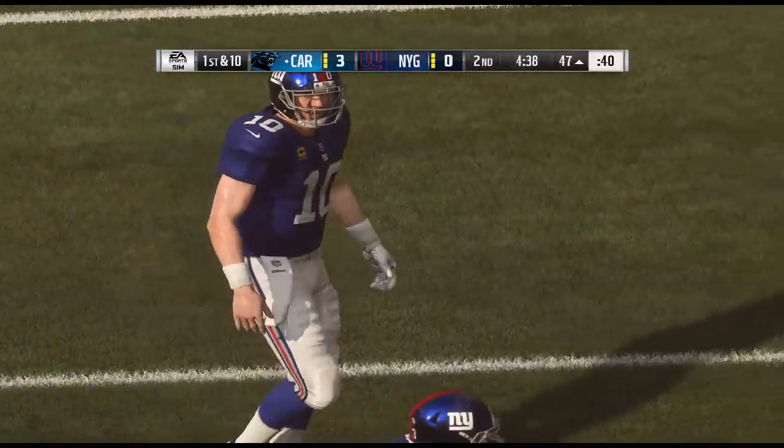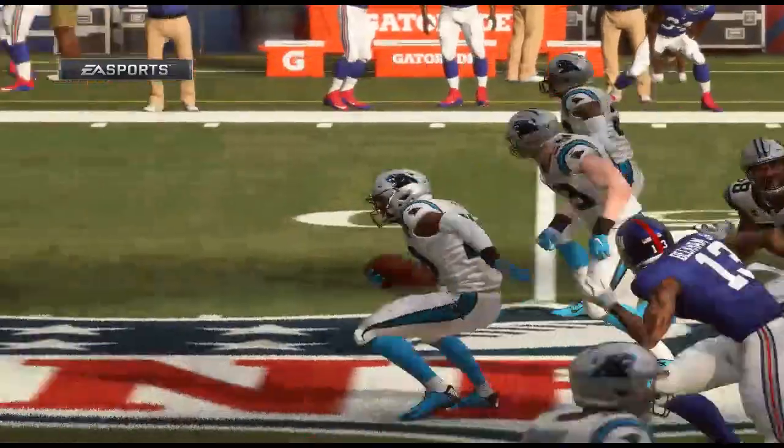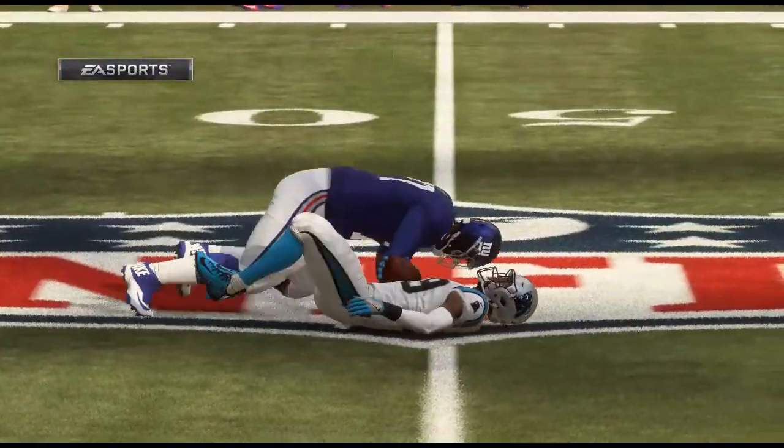Sometimes I think even Eli falls into the trap of thinking that Beckham can catch anything. Here it's a throw he'll wish he could have back, because even OBJ wasn't going to be able to get his hands on that one.